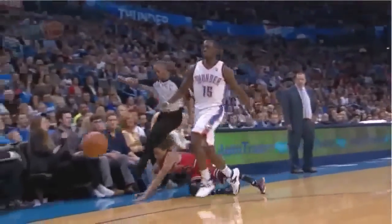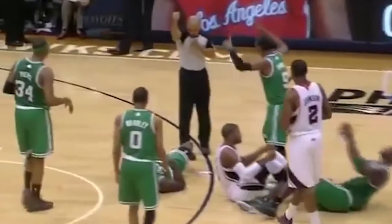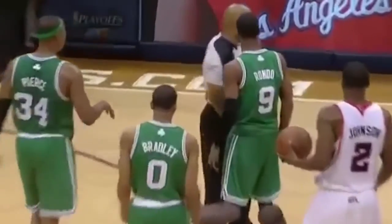A referee is a tough job. If you've ever tried it, even in a Little League game, you know the pressure of having to be perfect. Every time, without fail, no mistakes allowed.